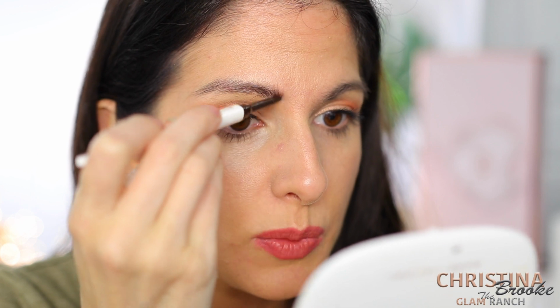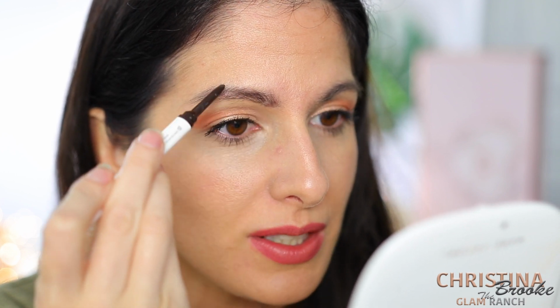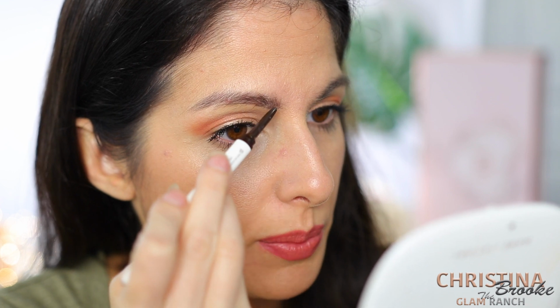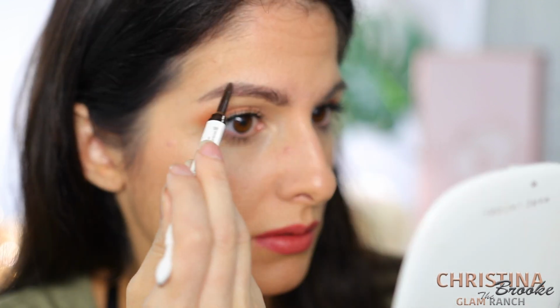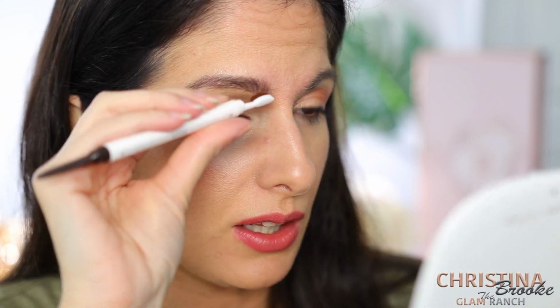The color is pretty good. I don't paint my brows like super painted. I just kind of fill them in. So I don't know if you guys do your eyebrows like me, but I don't like to make them look too painted on. So I'm definitely just going to use this as a filler product and then add a little bit to the front. So this little back thing, spoolie, is a lot more powerful.